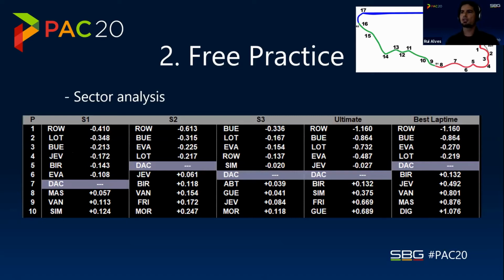So let's focus on sector 2. We are going to give him this information, saying, okay, sector 2 is the point where I'm losing more. And the driver will think, okay, so sector 2 is from there to there. He knows that on these corners, he's going to find something.